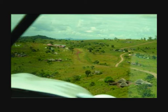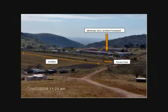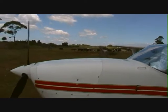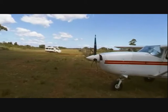At Umkhanyakude clinic, the airstrip is the brown patch in the center of the screen right now. Power lines were erected across the threshold, instantly making the airfield unserviceable. Other hazards that we face on a daily basis include livestock, pedestrians and vehicles on our runways.